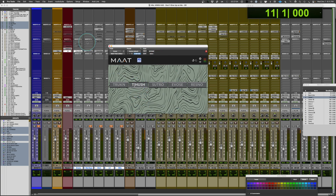I'm going to go with the T-Hush there. I just sort of like that. I think you can hear, or hopefully you can hear, some of the differences as I go through each of the settings. It seems to shift the sound field a bit, or your perception of the sound field.